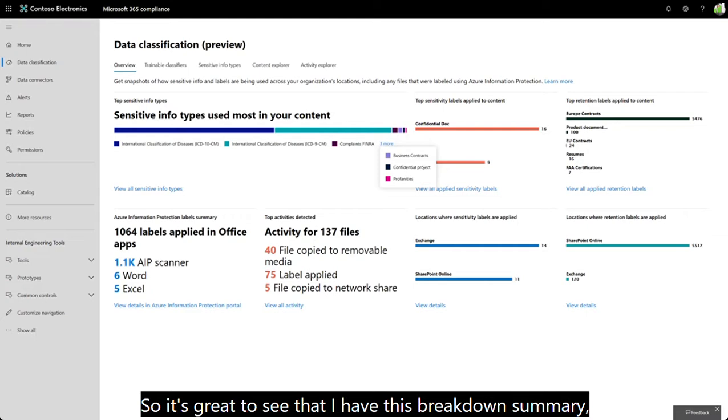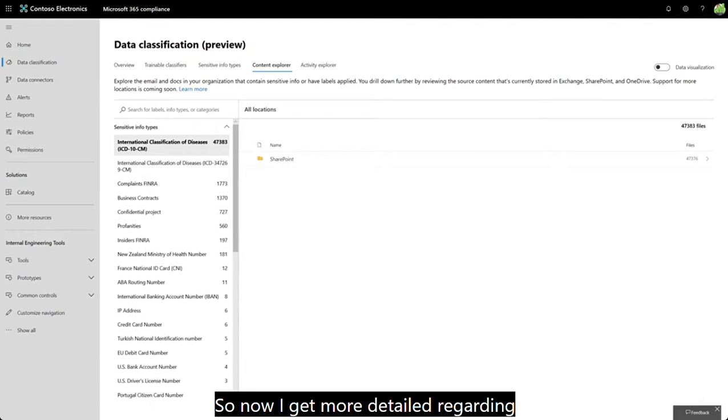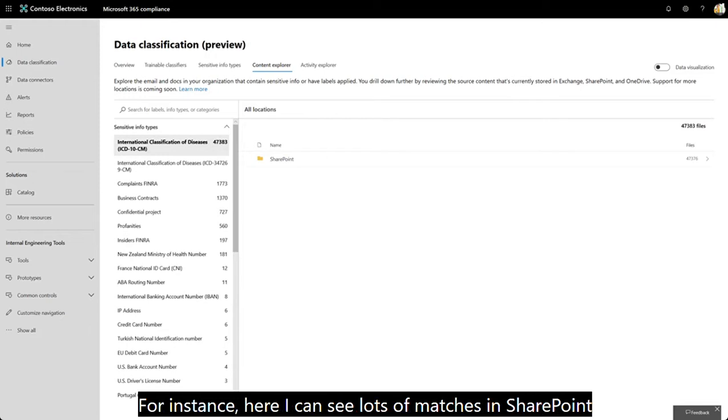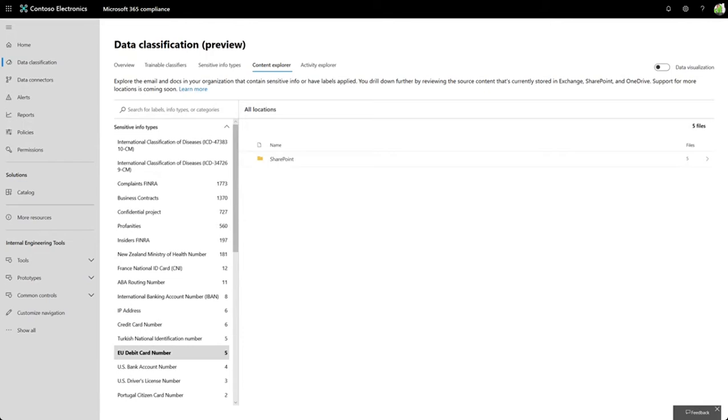So it's great to see that I have this breakdown summary, but I can use Content Explorer to dig deeper. Let's click on Content Explorer and move on. So now I get more detail regarding the spread of my sensitive information. I'm seeing the matches between my sensitivity types and the location of the data in my organization. For instance, here I can see lots of matches in SharePoint. And when I move to EU debit card number, I can see that there are 5 matches in SharePoint. I'm curious as to where those 5 files are, so let's click on SharePoint and dig a bit deeper.